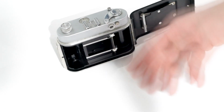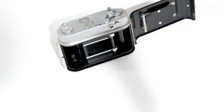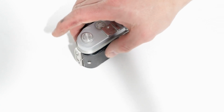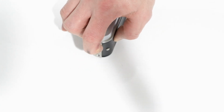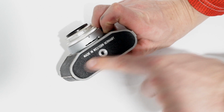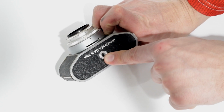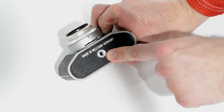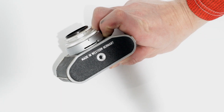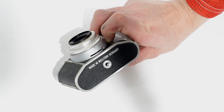Pressure plate, film gate, fresh film goes here, winds across the gate into this. Very simple. In order to close it, you simply swing the hatch back, and push down on these rivets or buttons. On the bottom of the camera plate, you have your 1/4-20 socket for your tripod, and you have your Made in Western Germany stenciled on the leatherette, which is a very nice touch. I really like these. This adds to the historical value of these cameras.